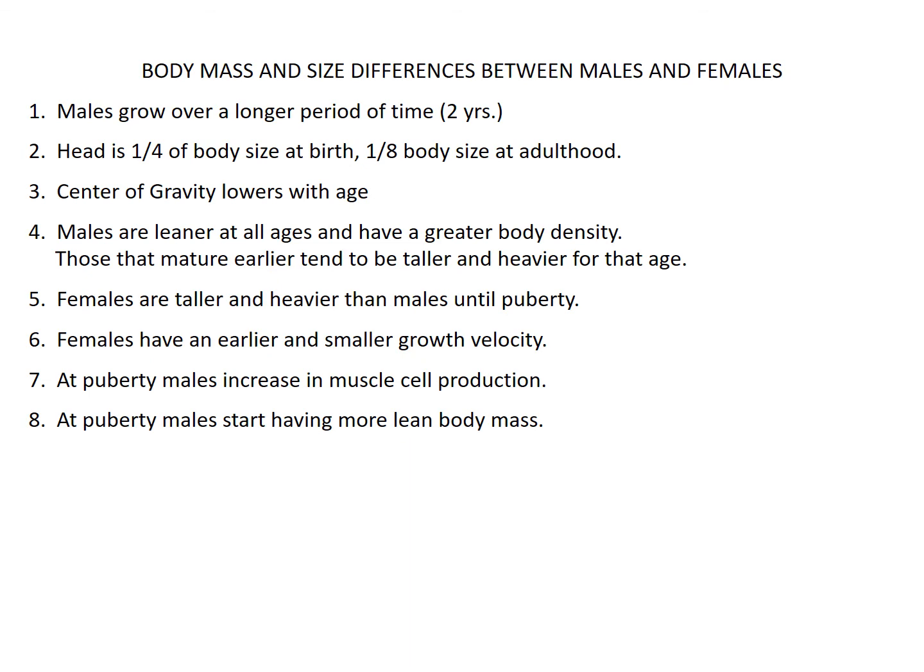Now we're turning into the past of puberty and looking at males and females. And so males tend to grow over a longer period of time. And that means that females are easier to predict their growth because it's in a shorter window. The head is a quarter of the body size at birth, an eighth of the body size at adulthood. Your center of gravity lowers with age. Well, they're assuming that you're going to put on some fat around the middle.